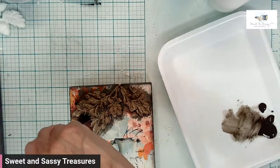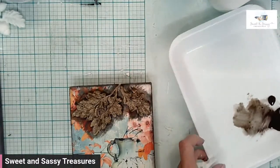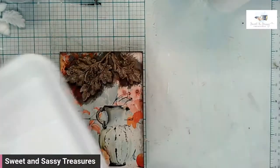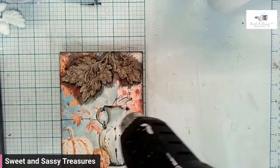Normally I stand it up and look and make sure I got all the edges, but they're just not adhered well enough on here. So now I want to dry this, otherwise it's just going to smear, and I want it to rub off. I don't want it to smear.